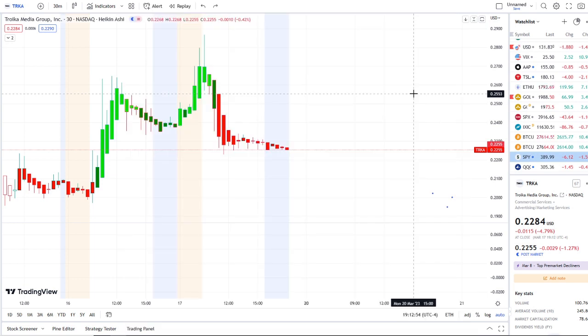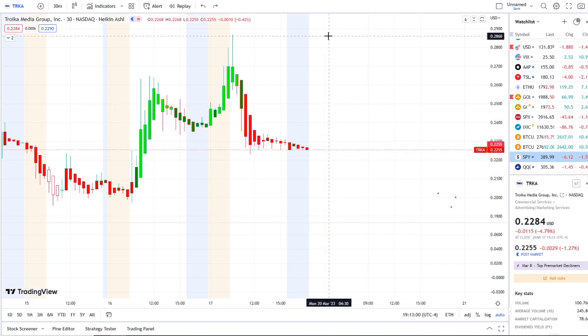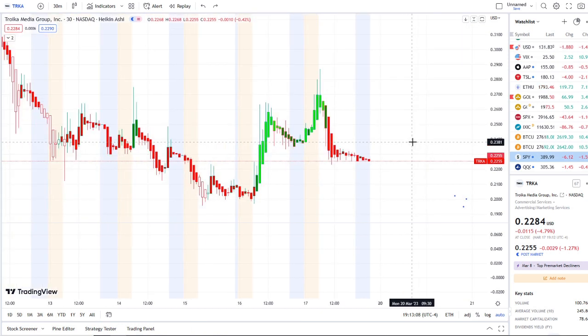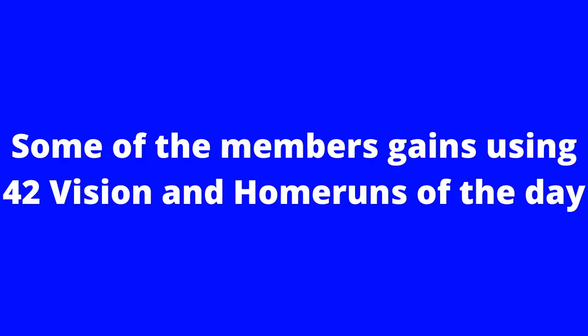So here we are with TRKA trying to hold support here above 20 cents, hitting a high of 28 cents. And we need to talk about the inflow versus outflow and bull and bear indicators. But before we do, I want to share with you guys the home run opportunity that was mentioned this morning over at the Discord. So the home run of the day was spectacular and beyond expectations.